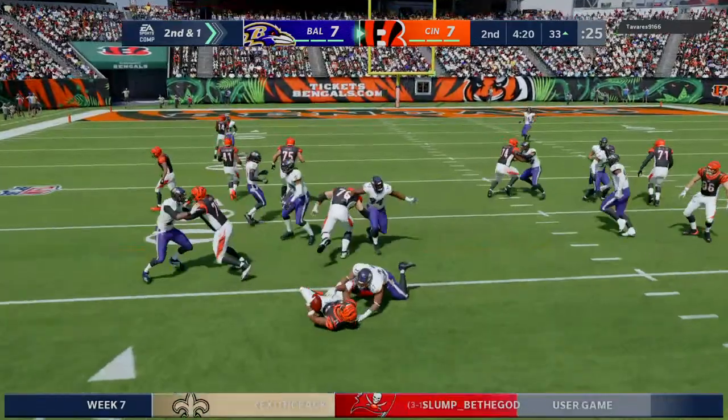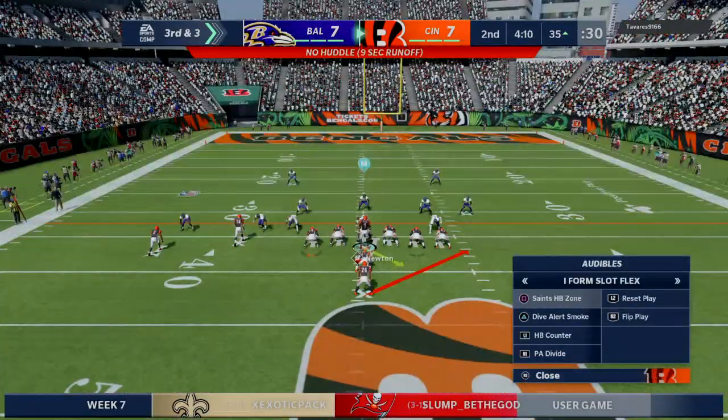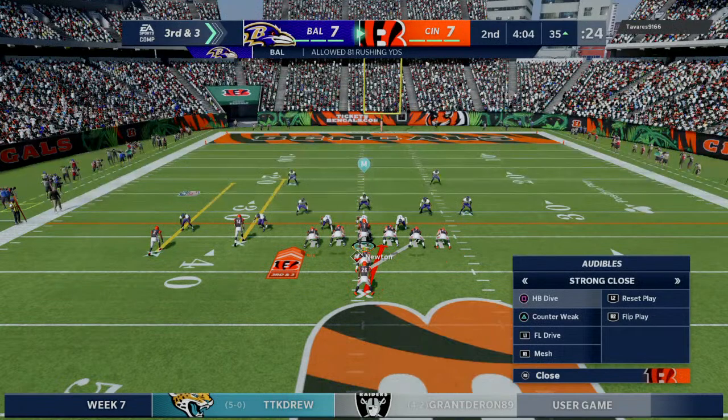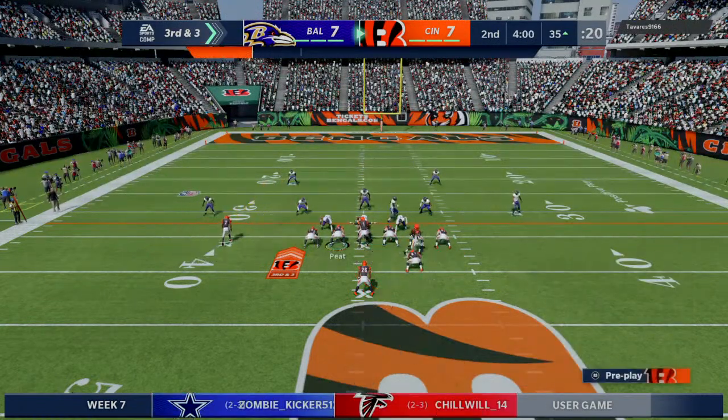Now Saquon Barkley, and that'll hurt the average a bit as this time they're able to get him behind the line. Barkley, the ball carrier. Clinton-Dix brought him down. A loss of 2 yards. It's now 3rd down and 3.